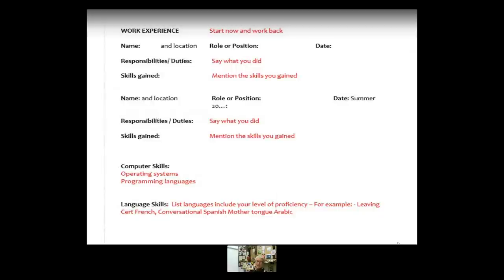Then you're on to your work experience. Again, start with now and work back. The name of the organization you worked for, the location. Then either pick the heading role or position. What was the position you had with that organization, or the role?